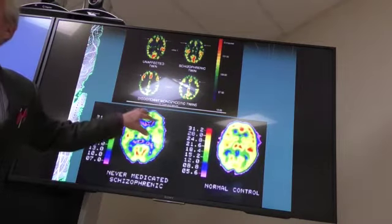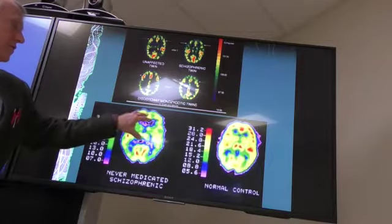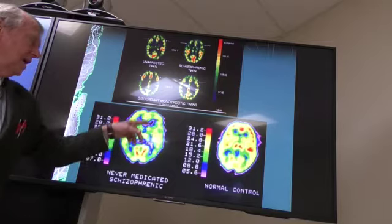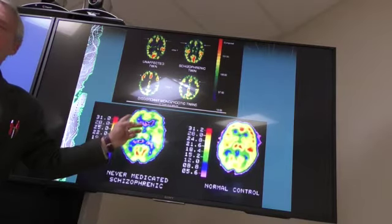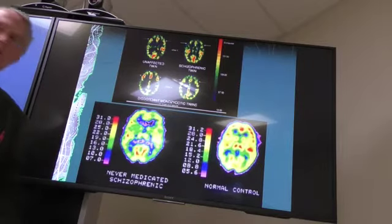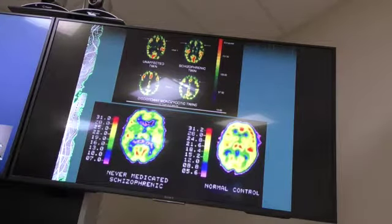And as you can see, this is an individual suffering from schizophrenia. Theoretically, this should be exactly the same as that, because they're trying to do the same task, but as you can see, there's less thought processes taking place in the frontal lobe with the individual suffering from schizophrenia, as odd as that seems.